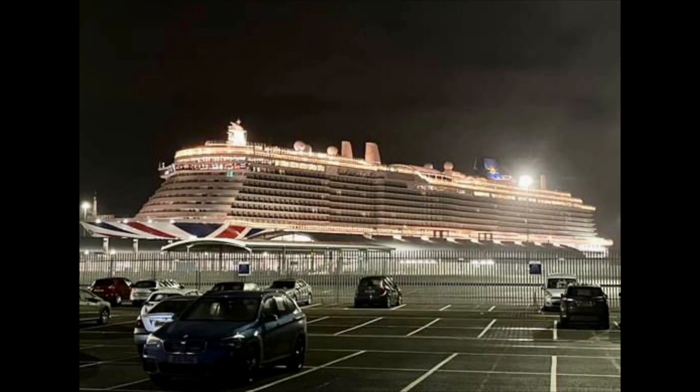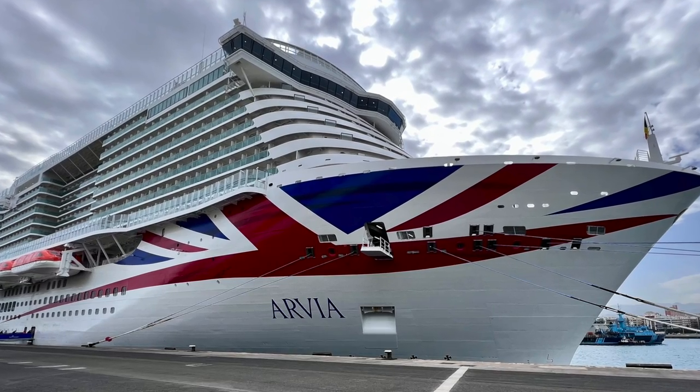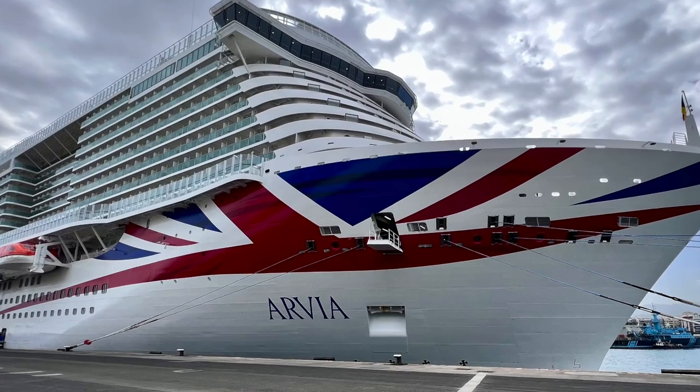Welcome to the maiden voyage of P&O's newest ship, the Arvia. We arrived today in Southampton, and let me just tell you, you cannot miss this ship. It is massive, and it has the signature P&O Cruises Union Jack painting on the side. It has 18 decks and a capacity of about 6,000. Because of this size, it's going to take a little bit of time for us to fully explore the ship, but what I wanted to do today, of course, is welcome you.